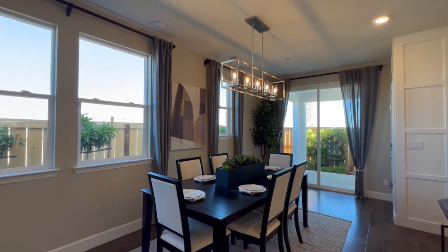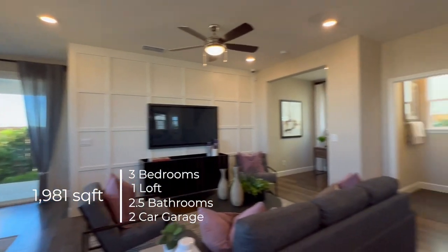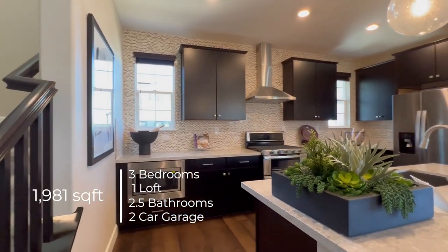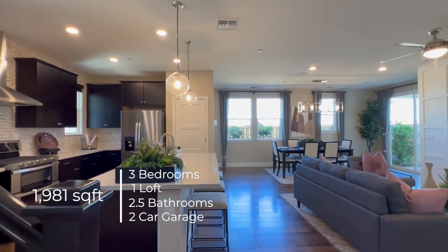So this is a two-story home with 1,981 square feet. It has 3 bedrooms, a loft upstairs, 2.5 baths, and a 2-car garage. So without further ado, let's take a look around.